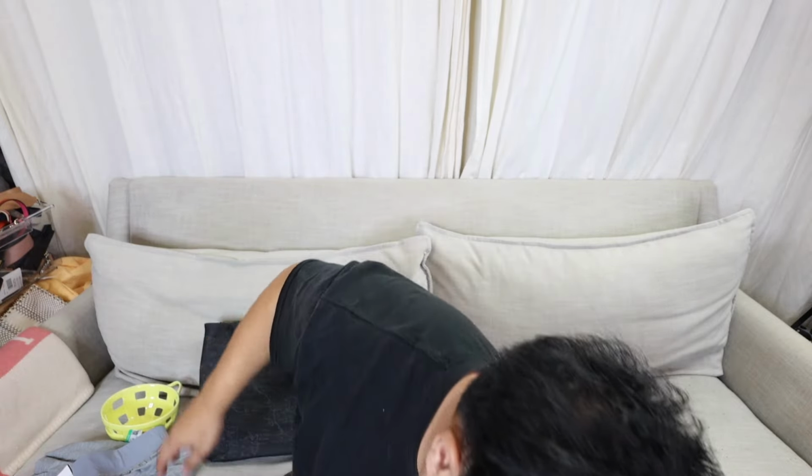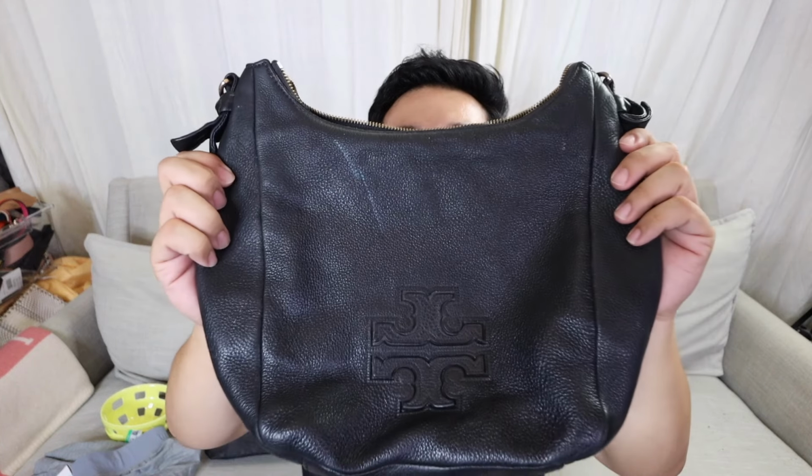So you got that. And then last but not least, we have this little cutie pie. It needs a little work, but I think she has a lot of potential. This is a Tory Burch little shoulder hobo bag in black leather. Look at her. Fantastic. She has gold hardware. The gold hardware is kind of faded a little bit, so it's teetering between gold and silver at the moment.